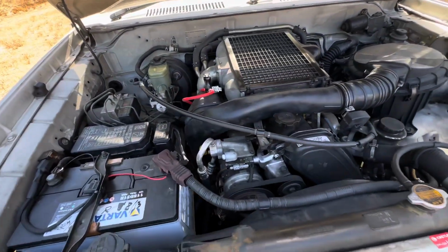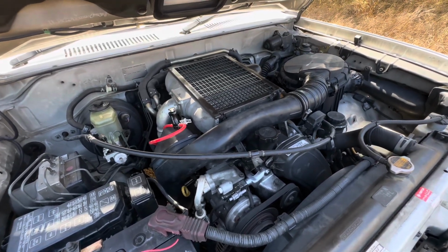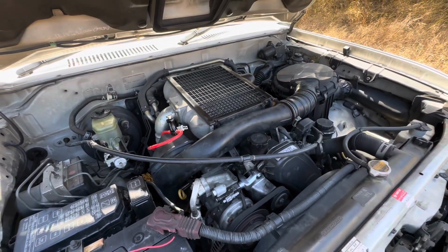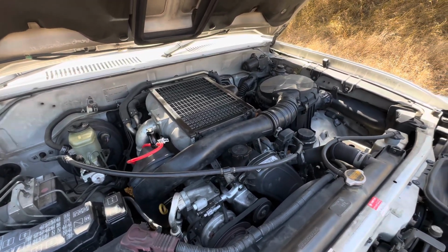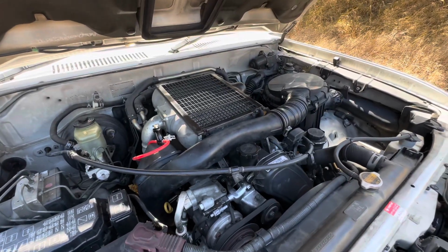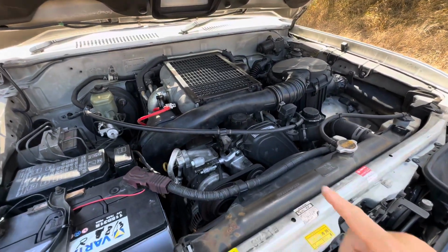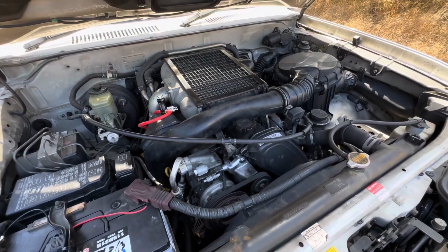The difference between this version of the 1KZ and the version that came in the Hilux Surf and some of the other models is this one has a top mount intercooler. That allowed Toyota to turn up the boost a little bit. They make a little bit more power and a little bit more torque than the older models. As far as reliability goes of the 1KZ-TE, the biggest thing seems to be keeping the head from cracking at higher miles.